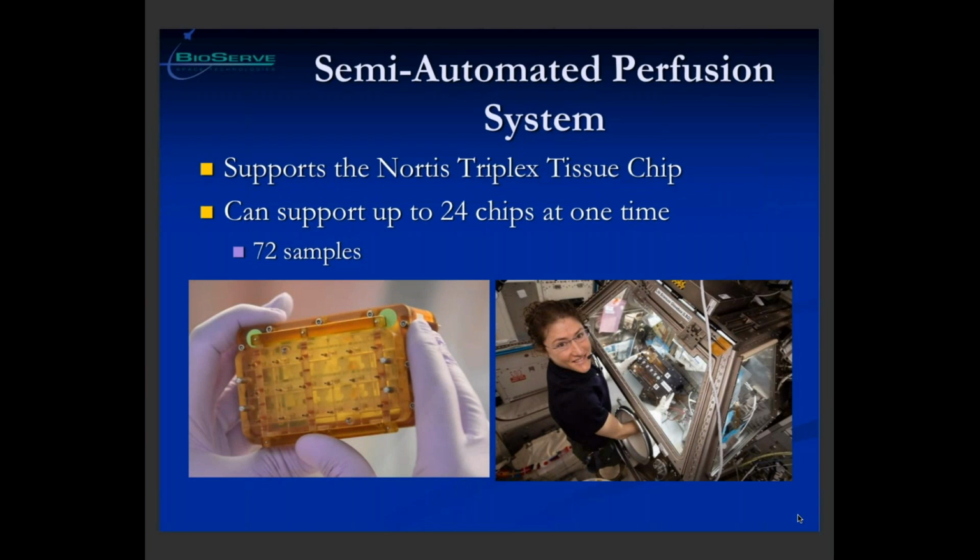We've also built a semi-automated perfusion system to support the Nordis triplex tissue chip. This system just flew on SpaceX 17 this year. It's designed specifically for the Nordis triplex chip, though it can support other chips as well. It could be modified potentially. Right now with the Nordis chips, it can support up to 24 chips at one time, which is 72 samples.